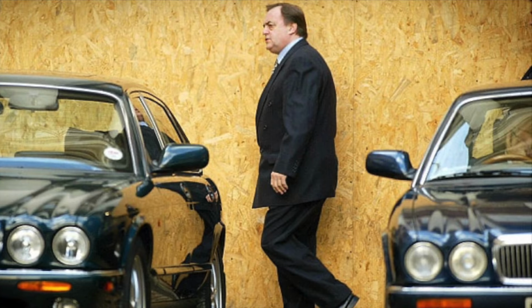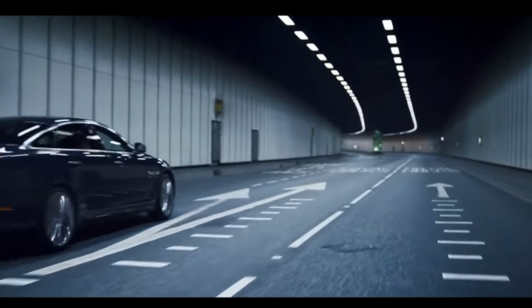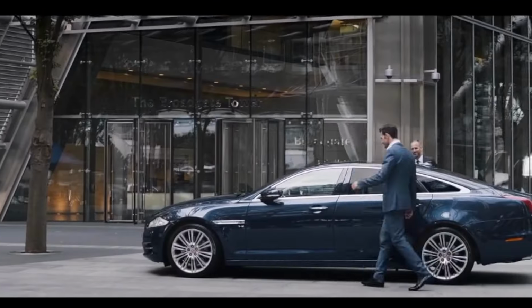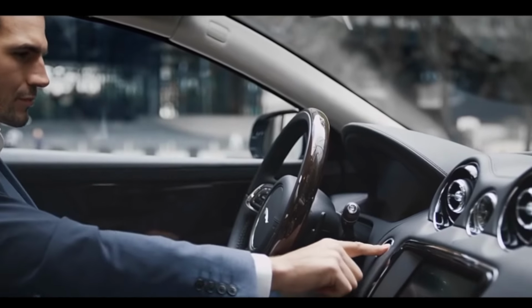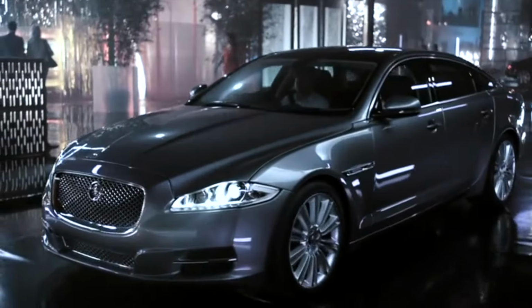Much like the Range Rover, the Jaguar XJ sets itself apart on the road with a presence that suggests power, and the advertising campaigns have leaned into this along the way, associating the XJ as the transport of those with private jets and those that work in glass towers.